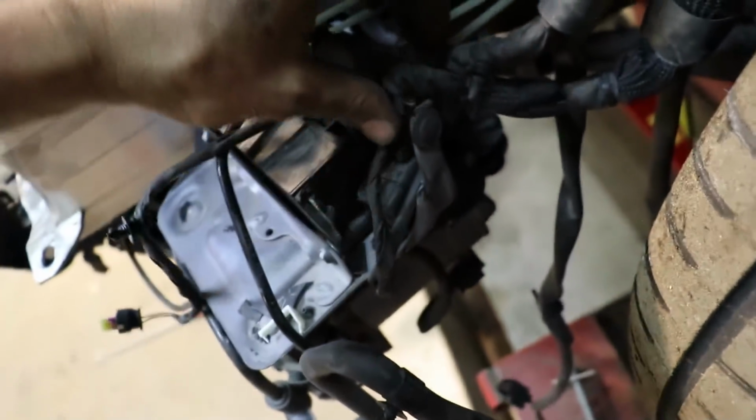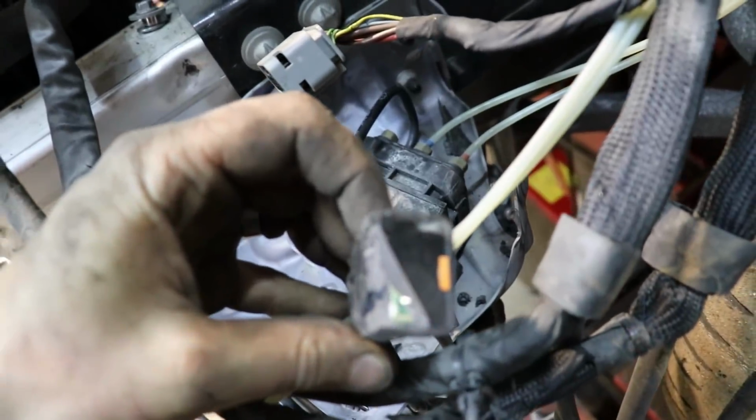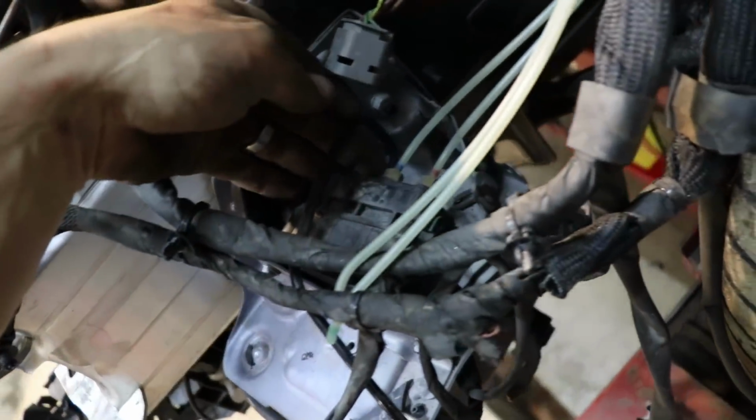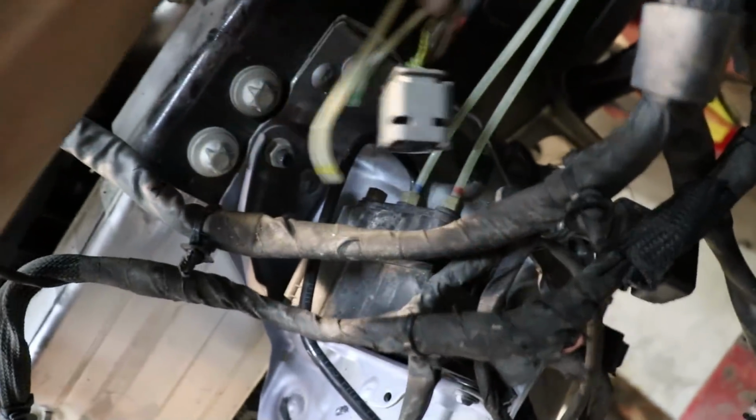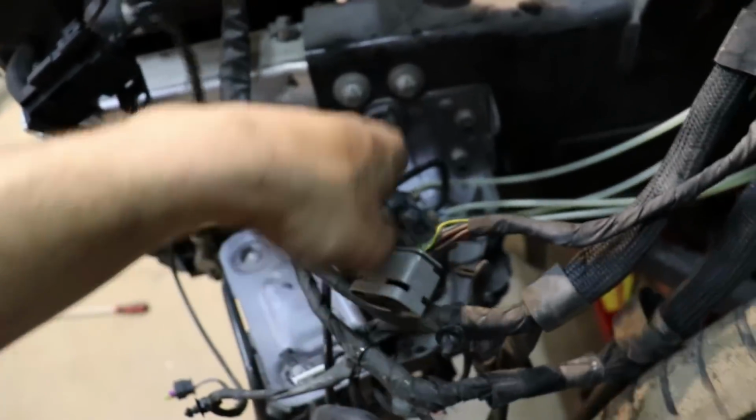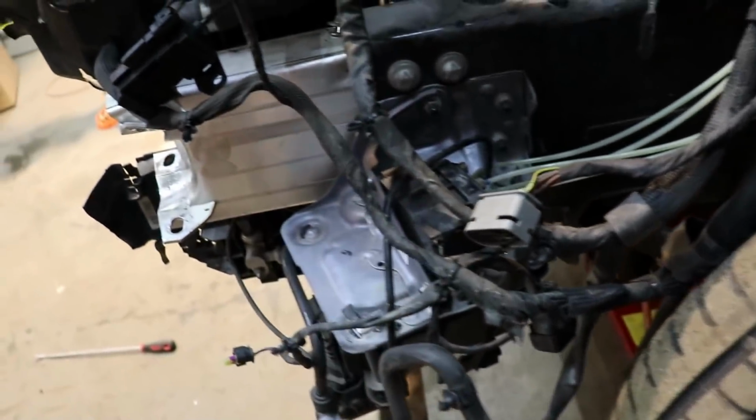Where's this bracket? Uh-oh. There seems to be our problem right there. So that's the plug for the air valves. Here's one valve that's missing. Here's the other. Probably these two go right here. So we can definitely replace. We have to call the dealer, probably get one of these little valve blocks.